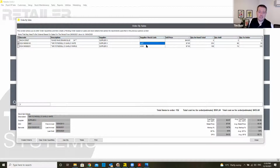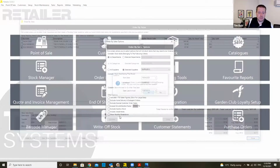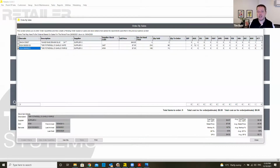There's some extra features to this as well. If it is a seasonal product, which, let's be honest, a lot of garden centres are very seasonal, I can come back to my screen here and say show monthly breakdown. That will change the layout of the next screen to show me my sales for each of those products month by month. So if I was reordering and wanted to see how many I normally sell in November, December, January, I could look at that and see my sales for those products over that time.